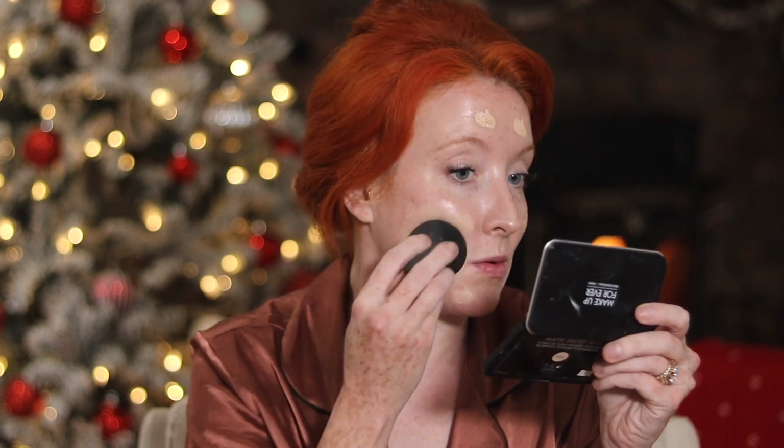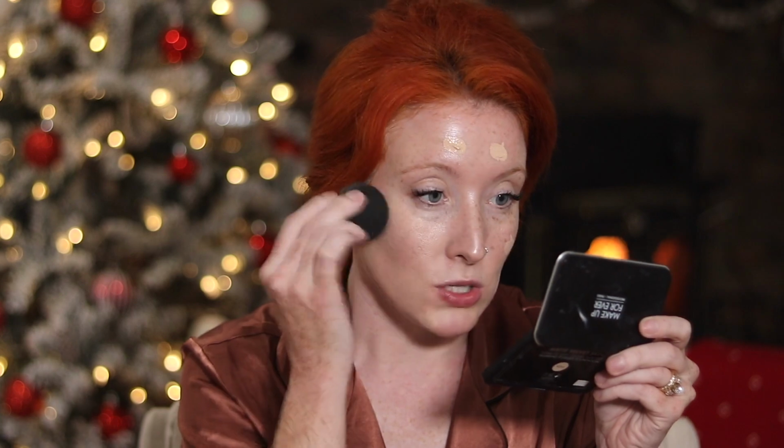I have been spraying my beauty blender with some makeup setting spray. I just think it does what it says it's going to do. It's going to make my makeup last. I don't use a ton of this. I just use enough to get a good base. But this works so well with the e.l.f.